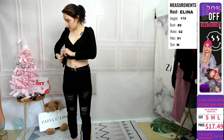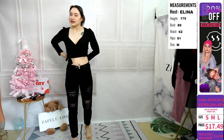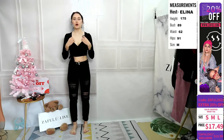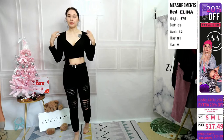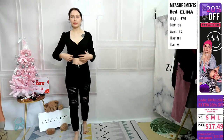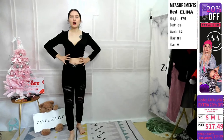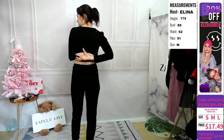About this top, it has long, full sleeves, and we have puff sleeves. Also, we have a V collar. We have a super long strap, and we can put it around your waist and make an accent on your waist. It looks elegant, I think. It's not too much because of the black color, and you can see the black back, my back. It also looks interesting because when you make an accent, your back is a little bit visible, and it makes your waist look smaller.